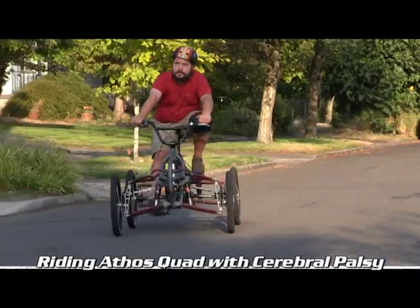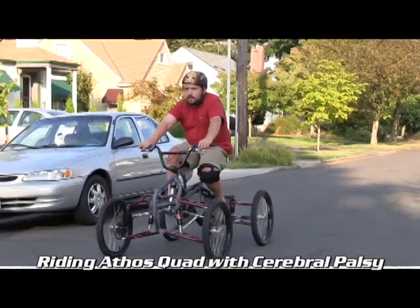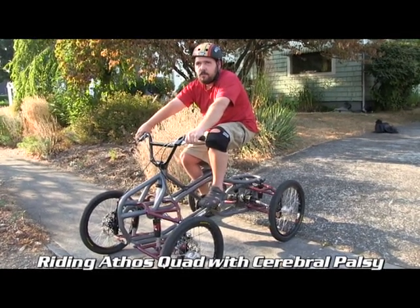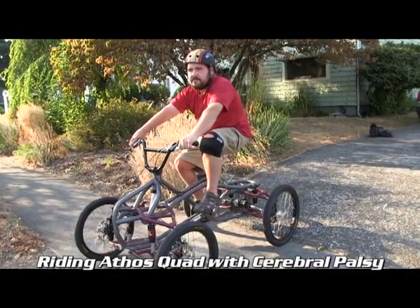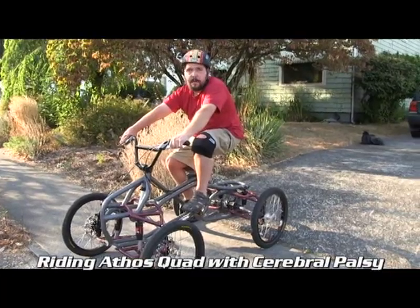If I was on the regular two-wheel bike, like I was saying, can you ride a two-wheel bike at this point? It has been years and years since I've ridden one. Could I? I think with a little bit of practice, but I would be scared. Okay. And that's one of the things that I like, is not being scared.